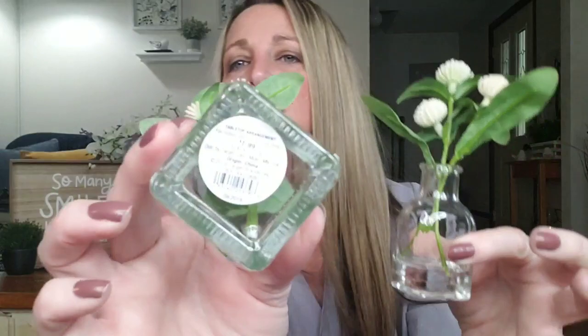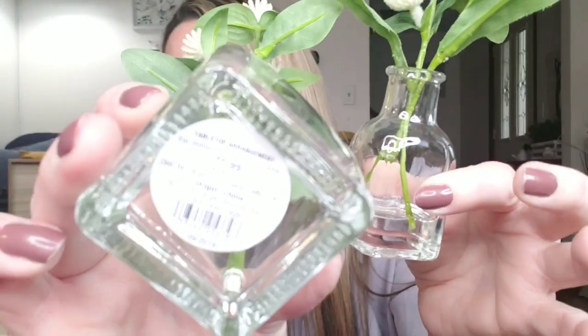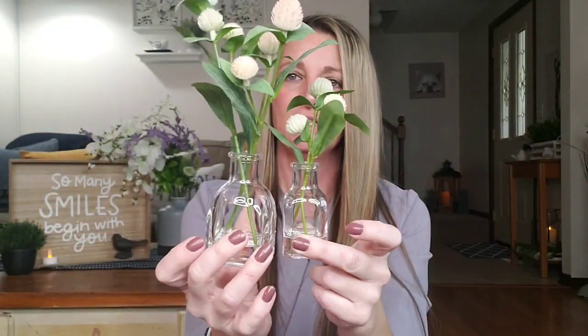The larger one is $7.99, so you can see the difference. But this looks really cute on or inside the shadow box. And this I think I want to put on top or next to the sink. Let's set these right back here for now. And then you can also buy these stems separately and do your own arrangement or have them laying next to stuff.